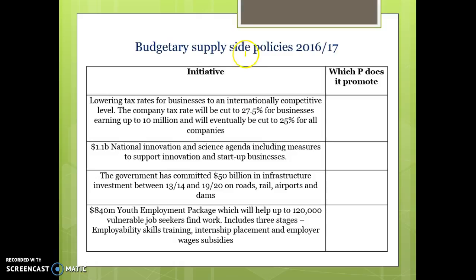So some examples of budgetary supply side policies: again, the lower company tax rate to 27.5%, which will eventually go to 25%. Make sure you're doing the specifics, and the idea of this is to promote investment spending, which will again boost our productive capacity. It'll also encourage foreign investment, which should boost our productivity as well.